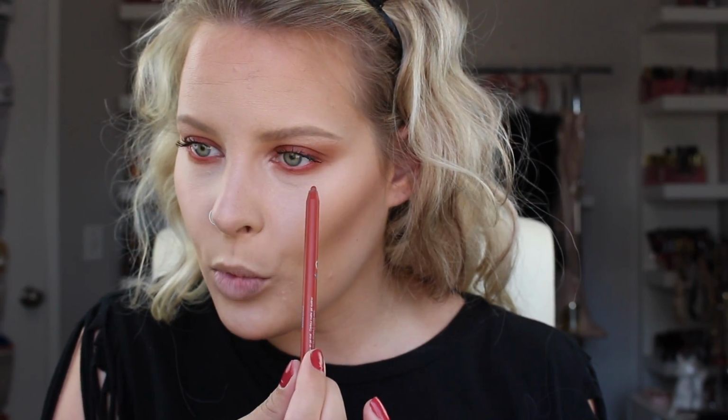Yeah, so this sucks. Every time I try to go like this to get more product, it wipes off what I already put on. So I don't like that at all. I think this would be better off as a lip liner possibly, or maybe as an eyeshadow base.